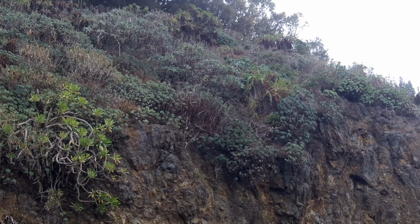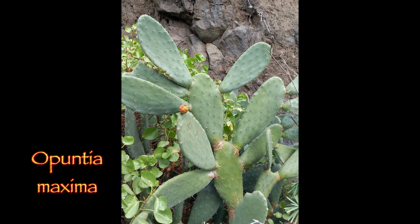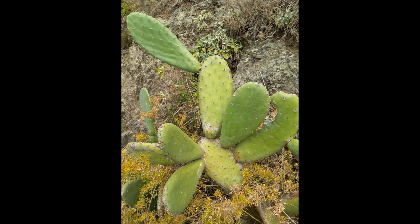As well as the native succulent species, we also saw a number of introduced species, such as Opuntias and agave. We also saw the kapok tree in a garden by the port.